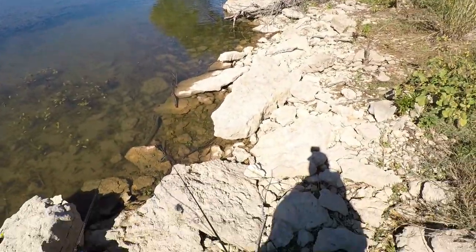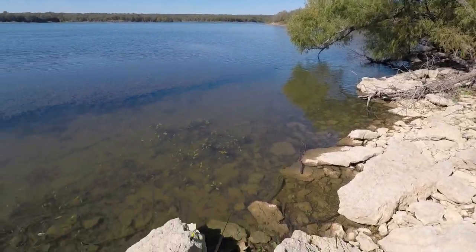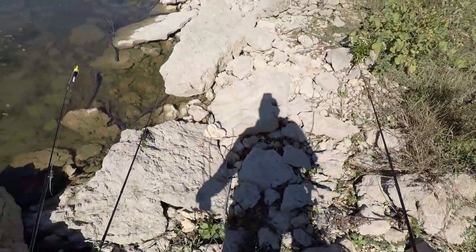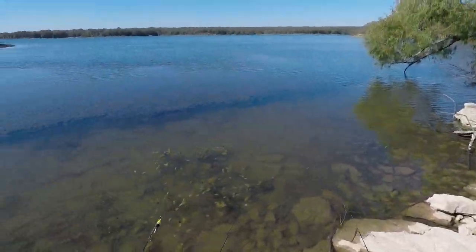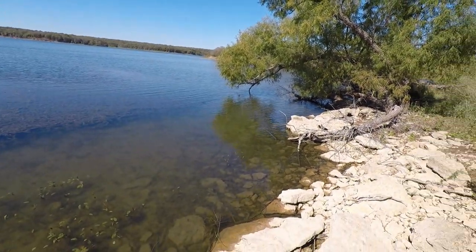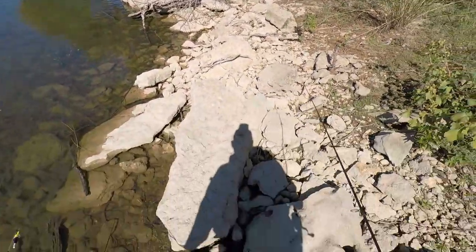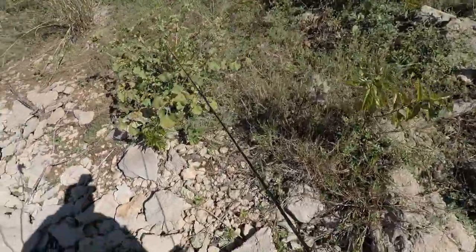Man, this stinks. Well, we'll give it a shot and see for a little bit, and then we'll hit this little dinky pond up here. See what happens. I don't think I'm going to throw my little homemade crappie jigs in this. I'm going to keep going through here first. Take a look and see what we got over there.